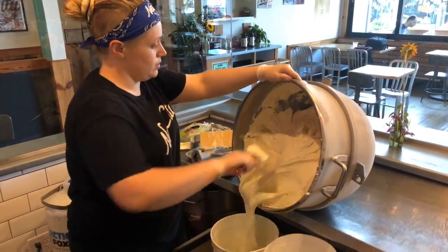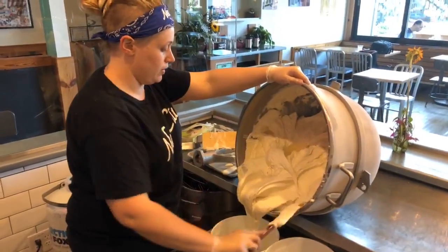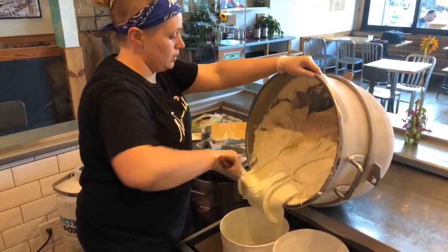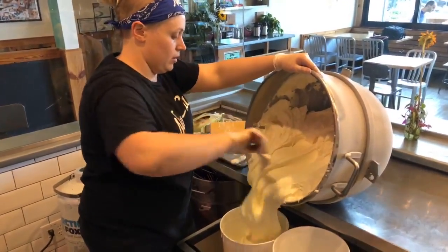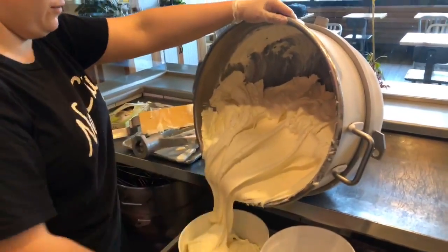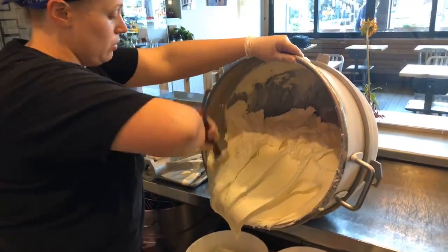On other flavors, this is where we would swirl a bunch of stuff in, like our raspberry mocha blanca or our s'mores, something where we get big ribbons of stuff swirled throughout. We do it by hand at the end.